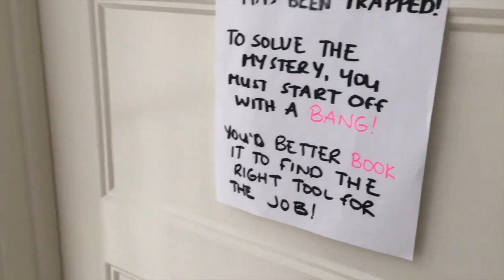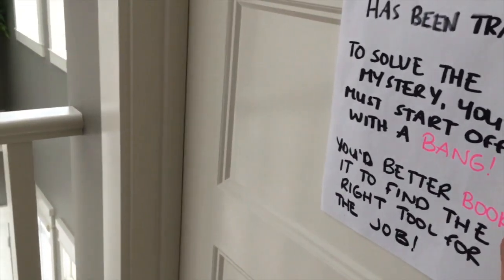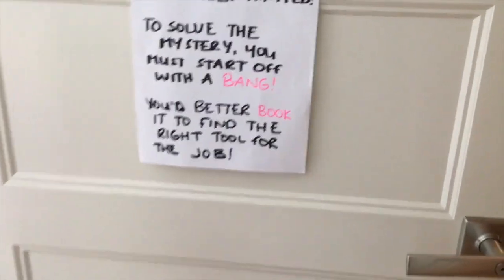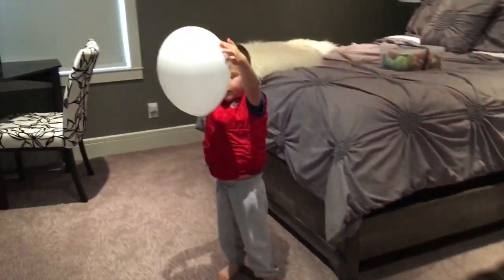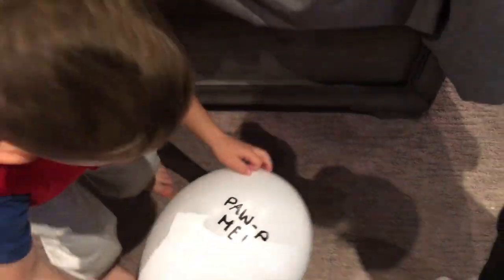I think I want to find some paper. What are our important words? Bang and book. So maybe you should look for something like that. Bang! Yeah, that's for bang. What does it say on it? It says, pop me.